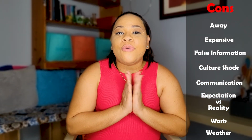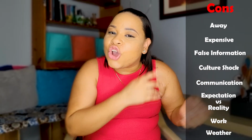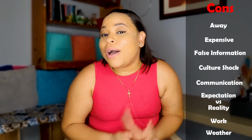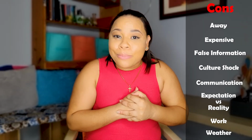Some states are cold. When I say they're cold, I mean it snows. I mean below zero. We're Caribbean people and we live in the tropics, and you're gonna freeze your tail feathers off. So if you know that you don't like the cold, think about the state you pick when you sign up for the J-1 program.